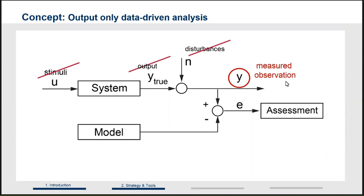Instead, we have this measured observation, which is disturbed with unknown disturbances as well. So the idea is to fit the best model that will produce the best reproduction of the system response which we observe. And of course, this is most frequently done via some cost function introduced on the residual between the true system output and the model system output. So this would be, of course, the focus.